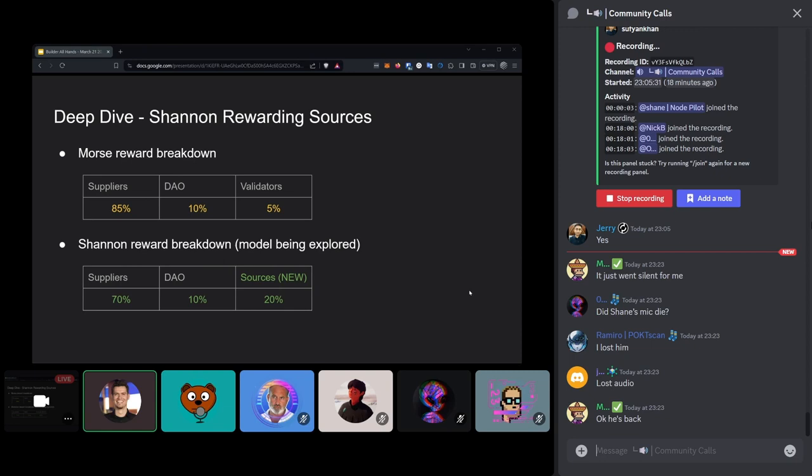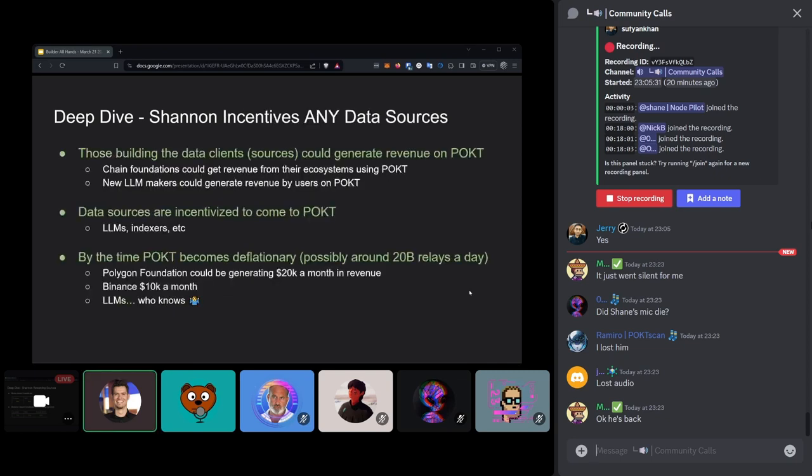But there's real resources going into building those data sources. Now, in the case of Polygon, they're obviously a large chain. But what if new indexing technology? I'll go ahead and move on to the next slide to explain where all the incentives are with this. The idea is to allow those that are building data clients or building sources, whatever you want to call it, to generate revenue from POKT.